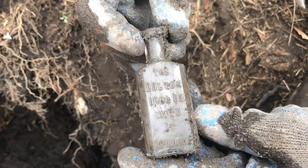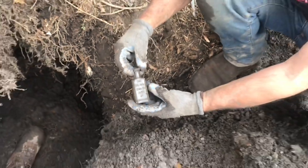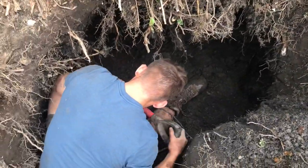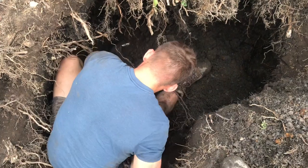Blown in mold, probably 1890s. Sweet. Beauty. That's the first embossed one out of this hole. This is hole number 4 that we dug.